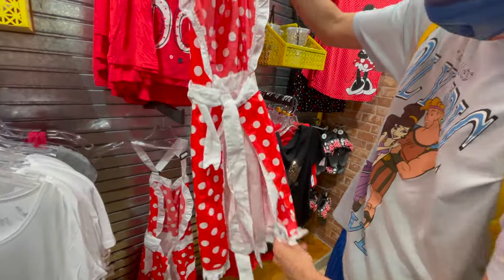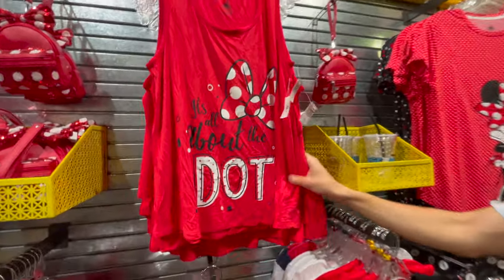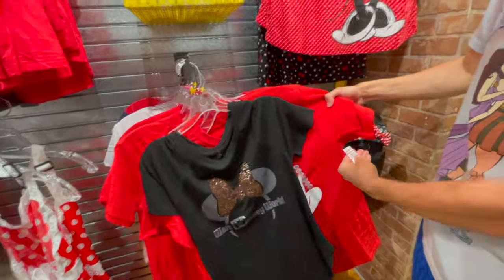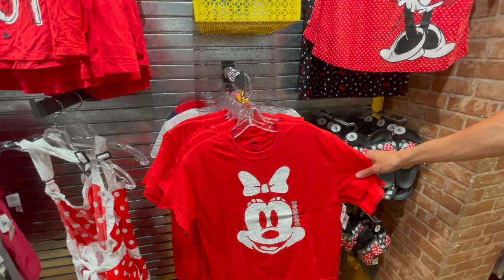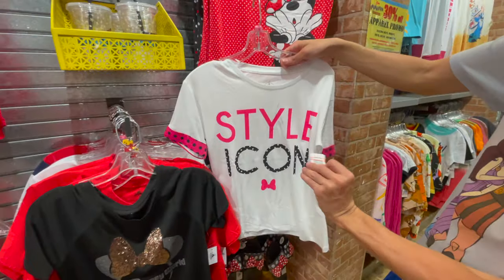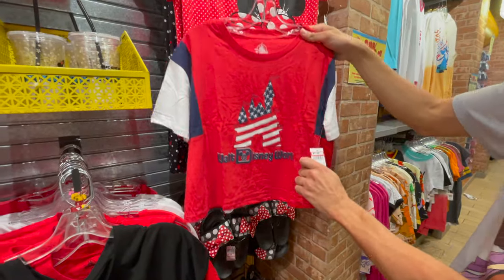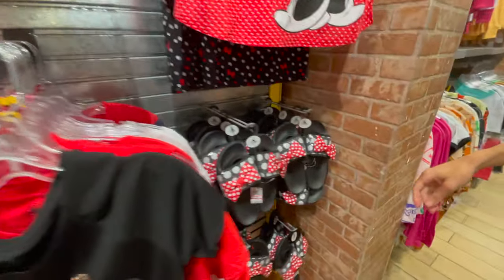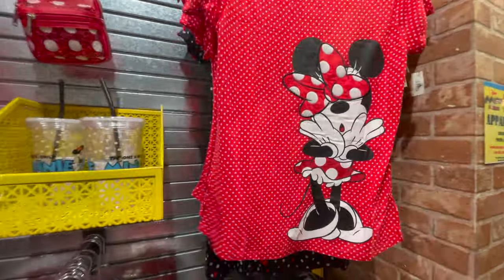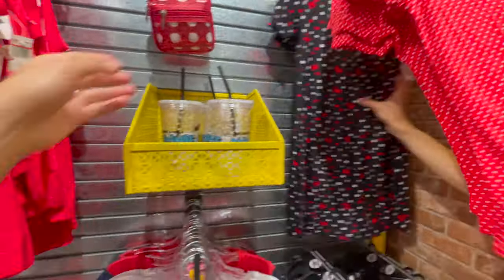The apron is $12.99. Awesome. How about this? It says it's all about the dot. $12.99. What is this? $7.99. Ah, awesome. Style icon. $12.99. Americana. $7.99. How much are these sandals? $9.99. Wow. $12.99. And what's behind it? It's like a day dress, it looks like. $14.99.